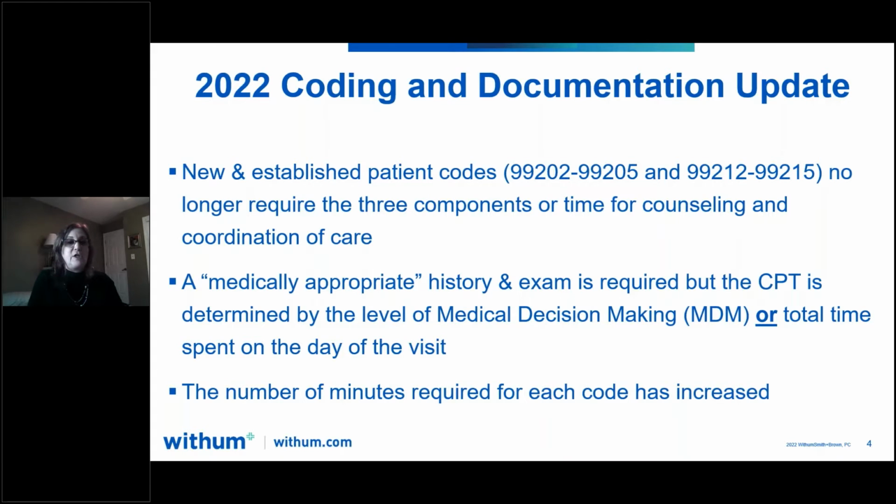You had to do the counseling and coordination of care, and that had to be more than 50% of the visit. Now, when you're doing total time, it's the total time that includes prepping for the visit. So if you're reviewing labs, or you're reviewing the patient's chart, or any additional paperwork that came from another provider, the actual visit, documentation for that, and your face-to-face time with the patient. So that is all considered now within the total time. You do need to do a medically appropriate history and exam, that's required, but the CPT code itself is determined by the level of medical decision making, or the total time spent on that day of the visit.